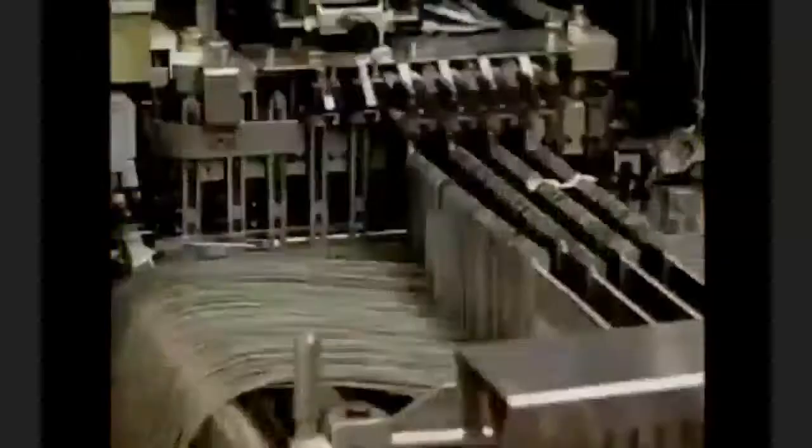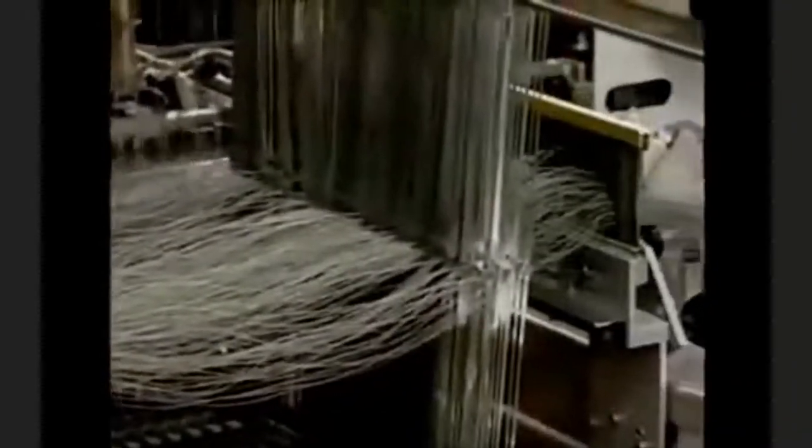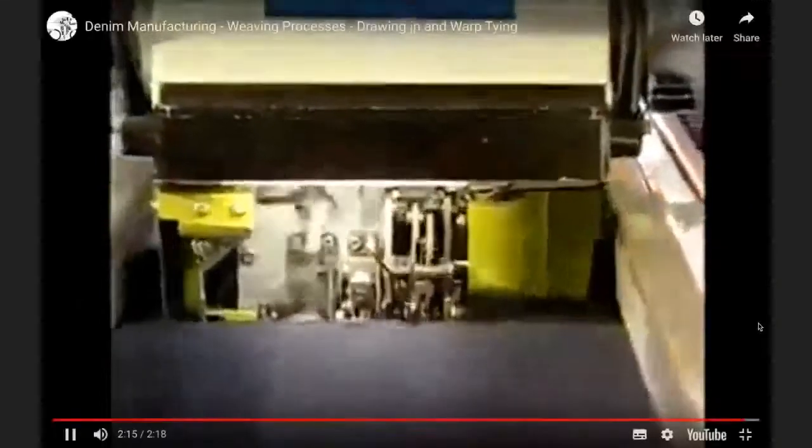When the same end count and draw is to follow on a loom with a depleted warp, then a full beam of yarn can be tied to the yarns of the old beam. This can be done by the use of a tying in machine, which automatically selects an end of yarn from the old beam and ties it to the appropriate end on the new beam. This can be done very quickly with minimum loom downtime.